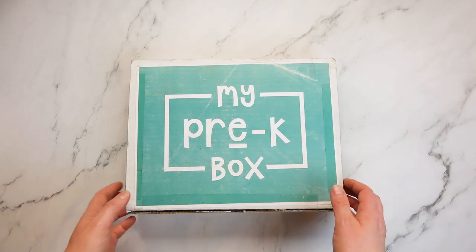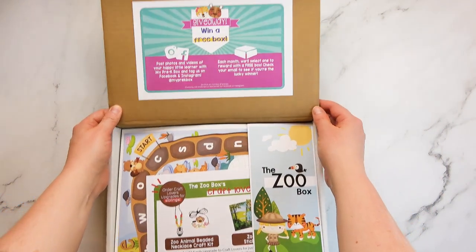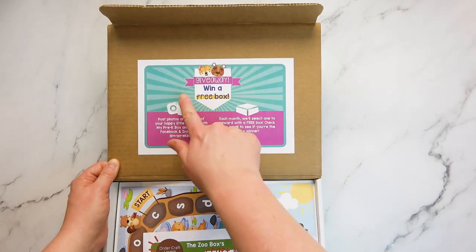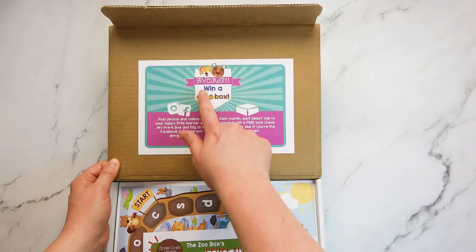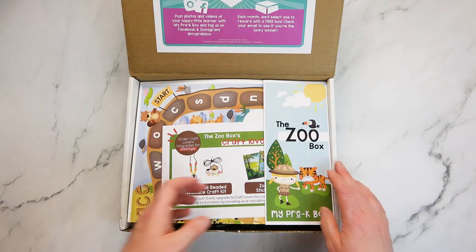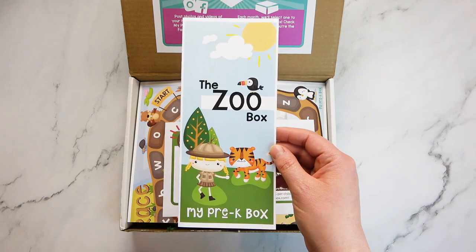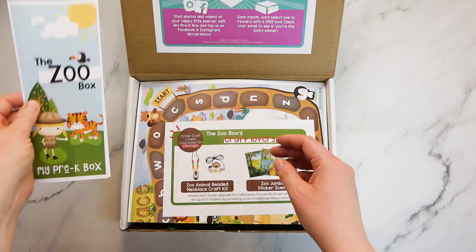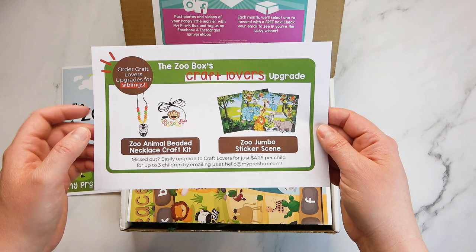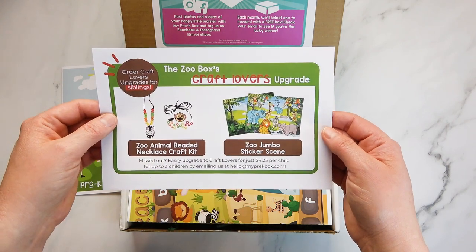Okay, let's open up the box and see what is inside. So we can see here that it is the zoo box. And on top here, it shows that they have a giveaway where you could win a free box. And here we go. We have a little pamphlet here, which I'll wait to the end just in case it has a spoiler. This dish show is all about the craft lovers upgrade. And if you got that, these are the extra crafts you would have received in your box.